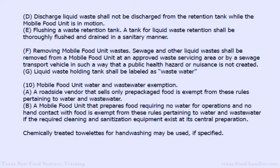Liquid waste holding tanks. Mobile food unit water and wastewater exemption. A roadside vendor, let's go pee behind a tree, dude, that has only prepackaged food is exempt from these rules. Same for the water and wastewater.